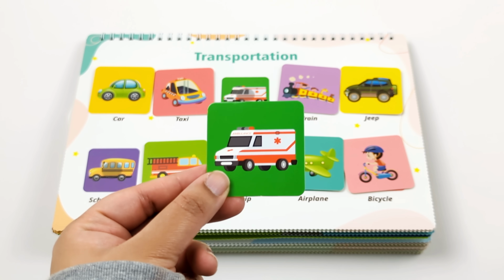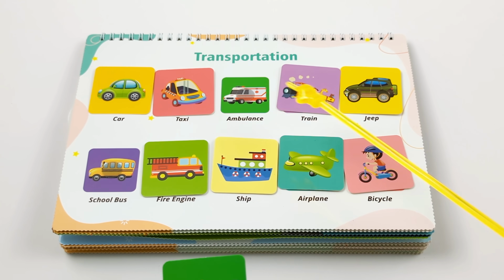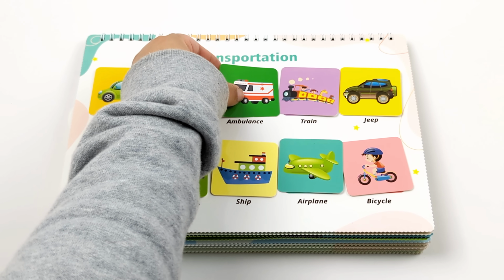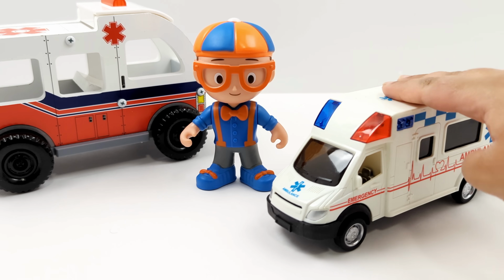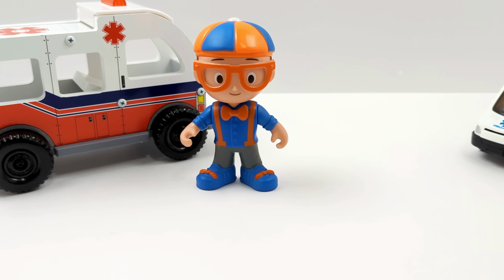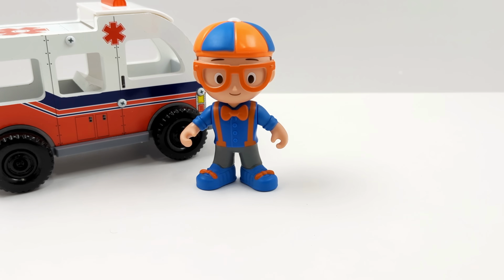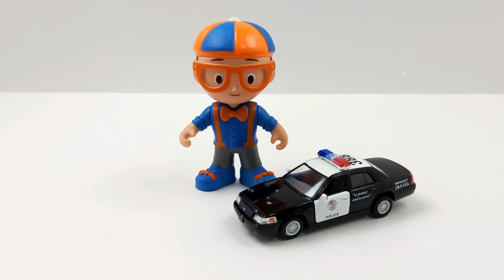Here's a picture of an ambulance. Can you match the ambulance? That's right. Thanks for teaching us about ambulances and paramedics, Blippi. It looks like this ambulance is responding to an emergency. Let's see what Blippi will teach us next.